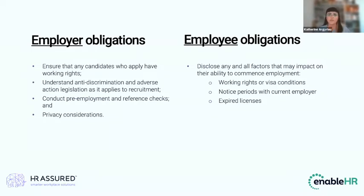So there's this common misconception that adverse action legislation, which is within the general protections legislation, only applies once an employee has actually commenced employment, but that's not the case. If we have a candidate and they're inquiring about the role, asking about the contract terms, their pay or other areas in relation to their employment, this may be them exercising a workplace right. They have the right to inquire about those sorts of things.